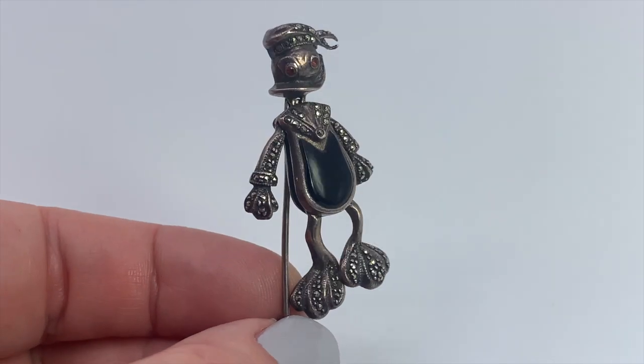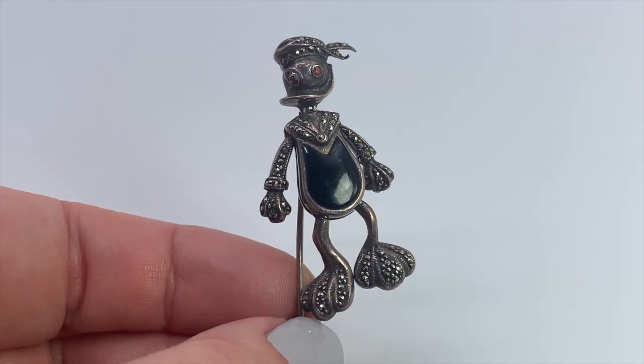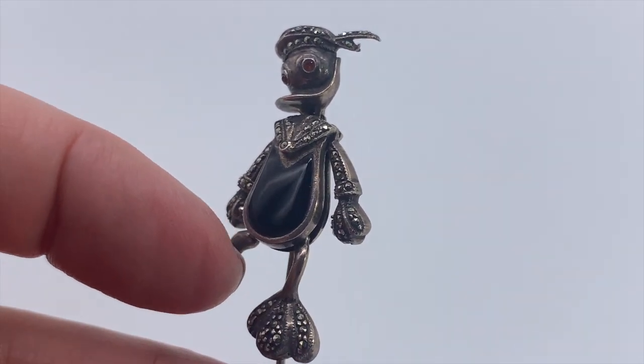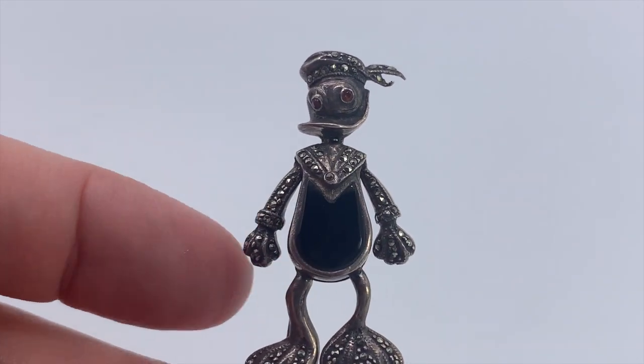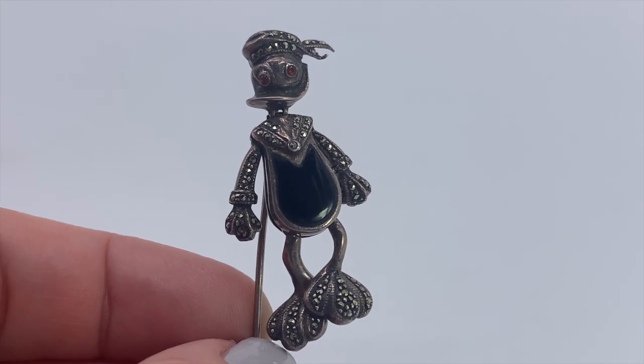He'd be a lot of fun to wear because he would just jiggle around on your shirt. This is great, and there's always a collector's market for Walt Disney items or Disney characters. That's a great Donald Duck sterling silver stick pin.